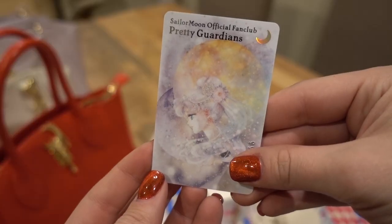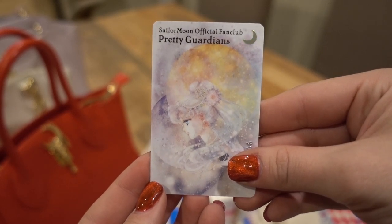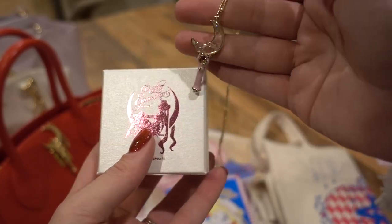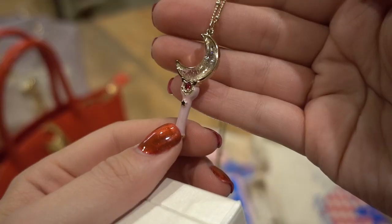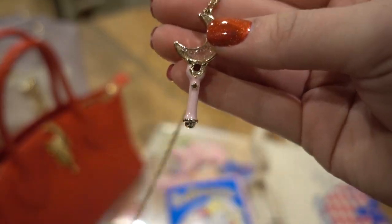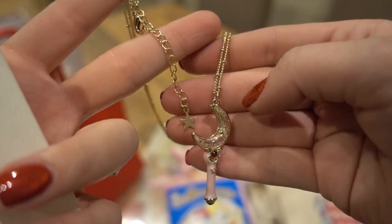So the last thing that I wanted to show you today is from at home, actually. I'm a part of the Sailor Moon official fan club overseas, the international fan club, if you will. So I received my little Sailor Moon membership card, which I thought was super cute. I also received this really pretty necklace. It's actually kind of long for me, so I might get it shortened if it's worth it. It's plasticky, so it's not worth a lot of money or anything, but it's a really, really pretty necklace. I really liked it, actually.